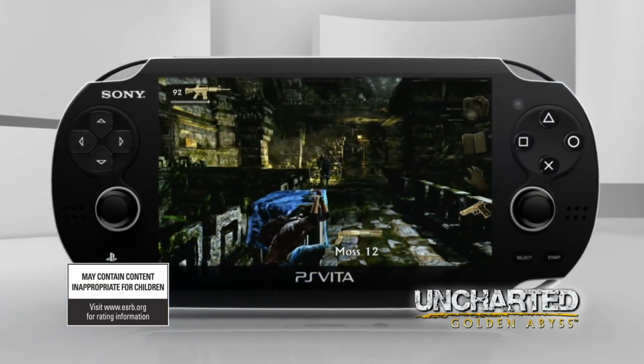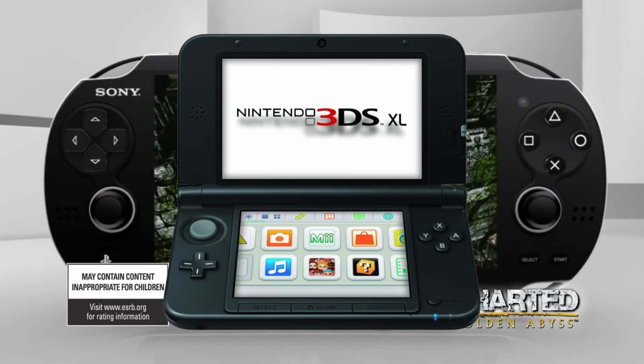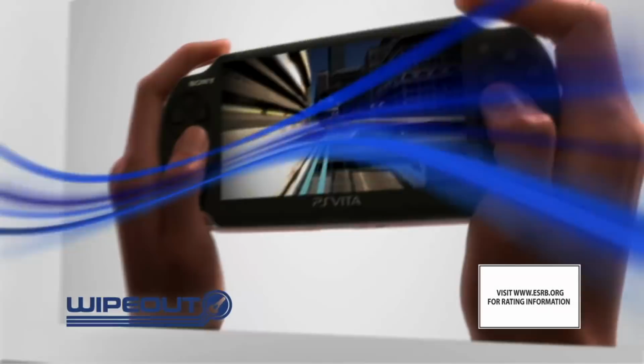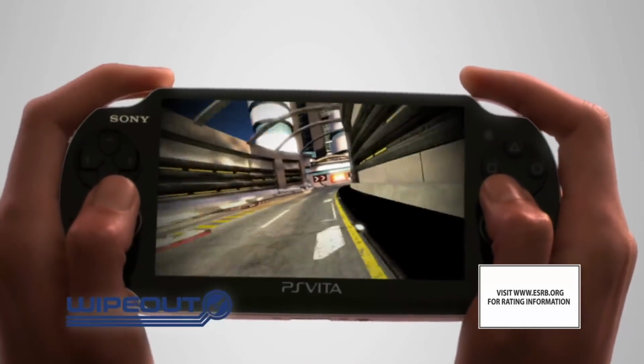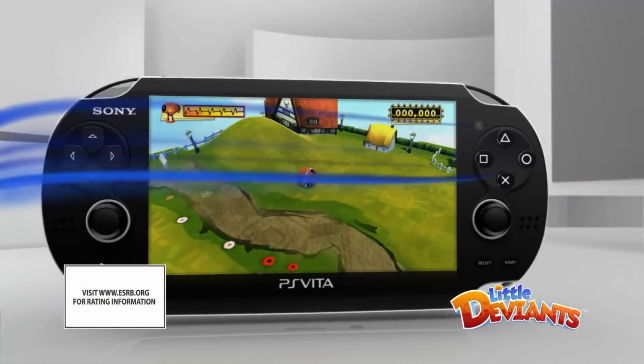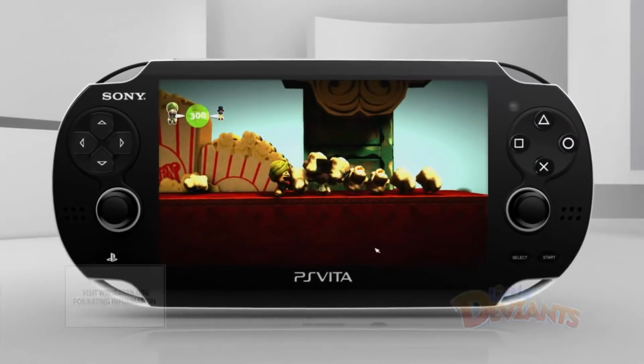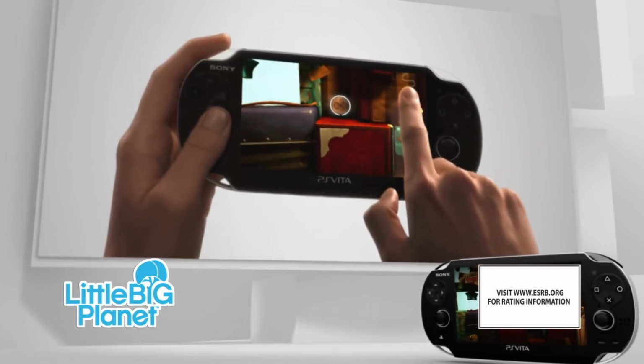It has nowhere near the game library or support of the Nintendo 3DS systems or smartphones, but it is still a good choice for gamers looking for a portable gaming system in 2018. Graphically impressive, great controls, and some top quality software that can be had quite cheap, the Vita is a solid system. Just beware that its best days are well and truly behind it.